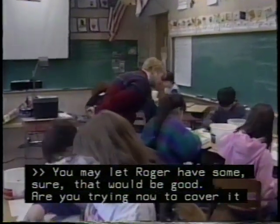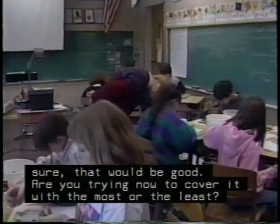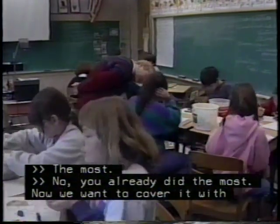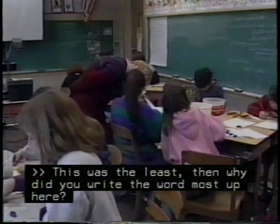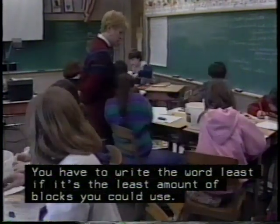Are you trying now to cover it with the most or the least? No, you already did the most. Now we want to cover it with the... But that was only the least. This was the least, then why did you write the word most up here? You have to write the word least if it's the least amount of blocks you could use.